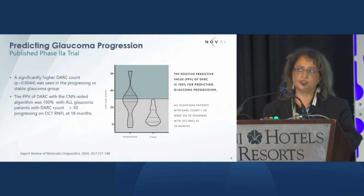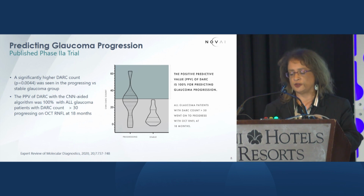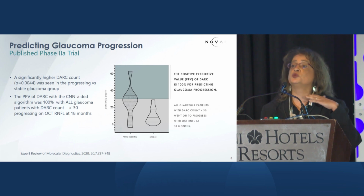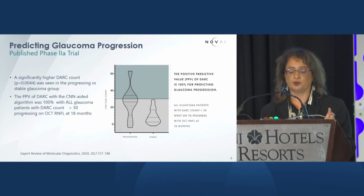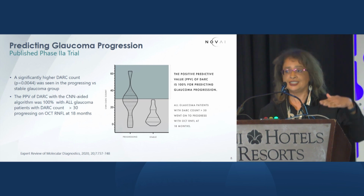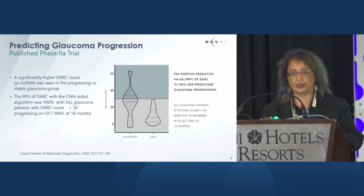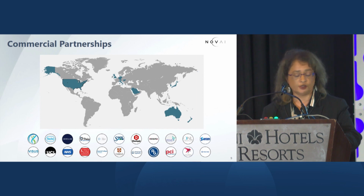This is showing you our published paper from the glaucoma cohort in our phase 2A. There are two things I want to point out here. DARC was only performed once. Patients were divided by OCT results, RNFL thinning, at 18 months later as to whether they were stable or whether they had progressed. There was a significant difference in the number of DARC spots, but also, and this is highly unusual in a biomarker, if you provided a cutoff, and here we've put a cutoff of 30, all the patients who had a DARC count greater than 30 went on to progress 18 months later. So that's an enriched population, but also identifying those at risk of future vision loss.